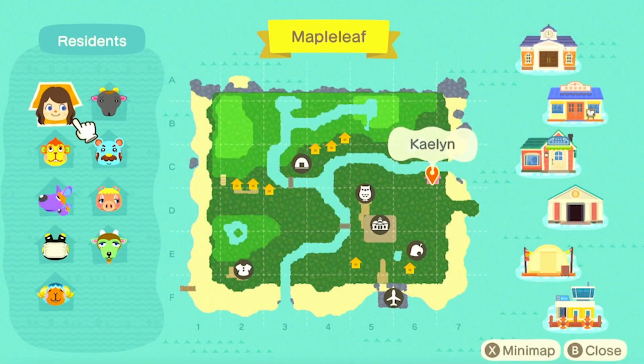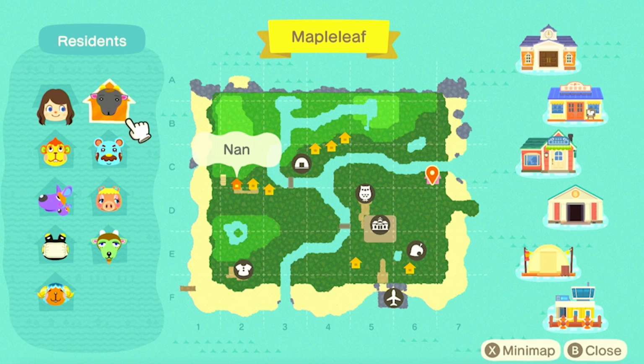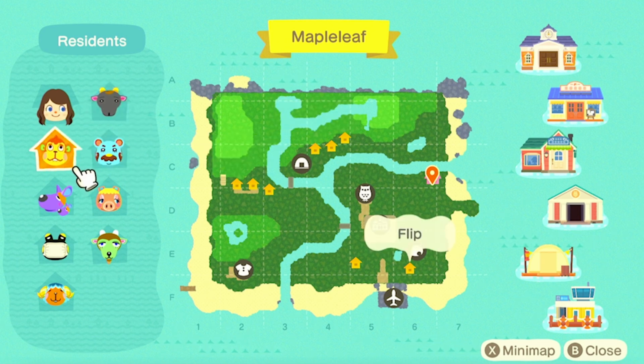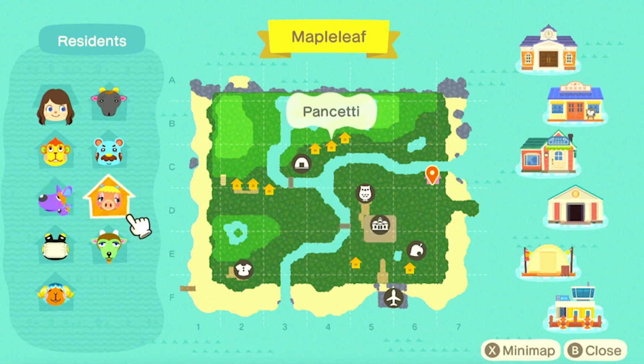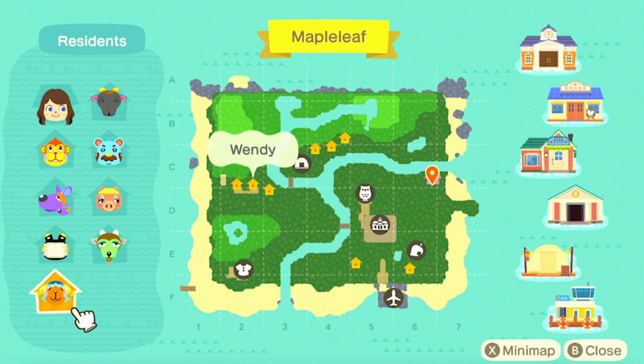So welcome to the town of Maple Leaf. Here are my residents and buildings before we get started on the island tour. Residents over here on the left, there is me. We have Nan. We have Beardo, which I've been trying to get rid of forever. Flip and Sylvia, who have been here since the very beginning. We have Panchetti, we have Gruff, we have Rattle, and we also have Wendy.